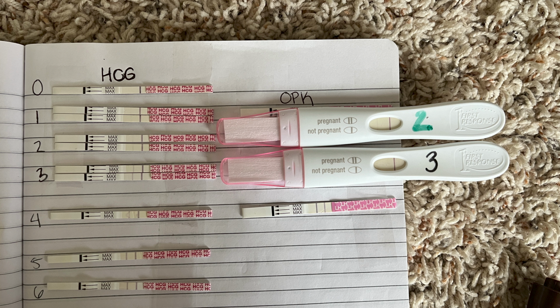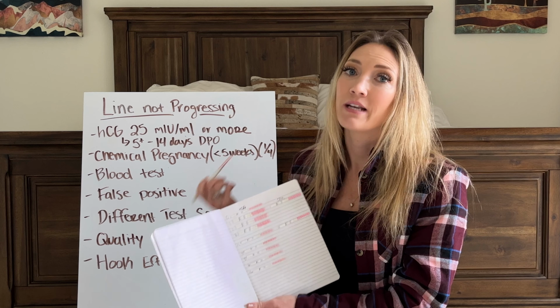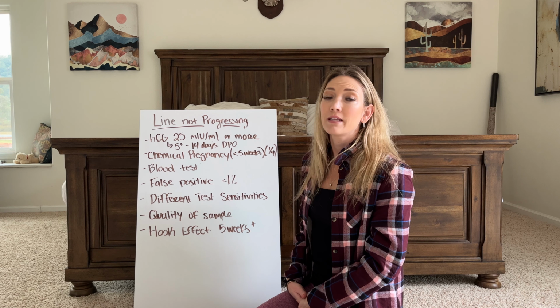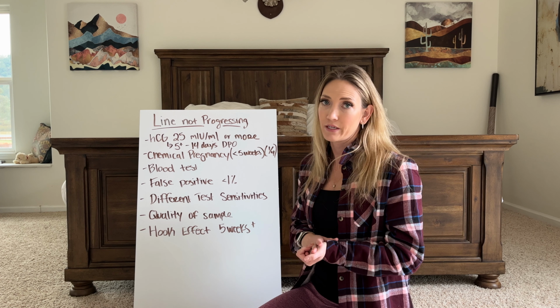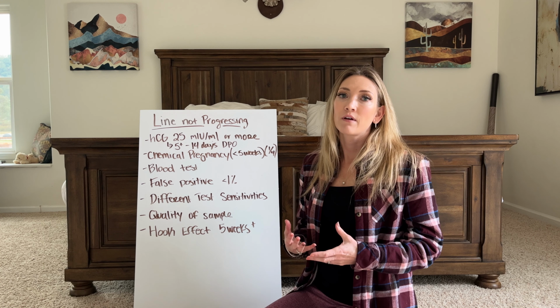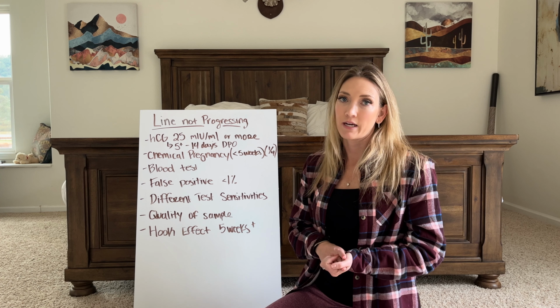Then on day 2 with the plastic test, I got a positive. I also got a positive on the strips, but then day 3, I was back to a negative. So it's very common that this occurs, and let me tell you about all the reasons why this could be happening to you. So first off, let's just define a positive pregnancy test.